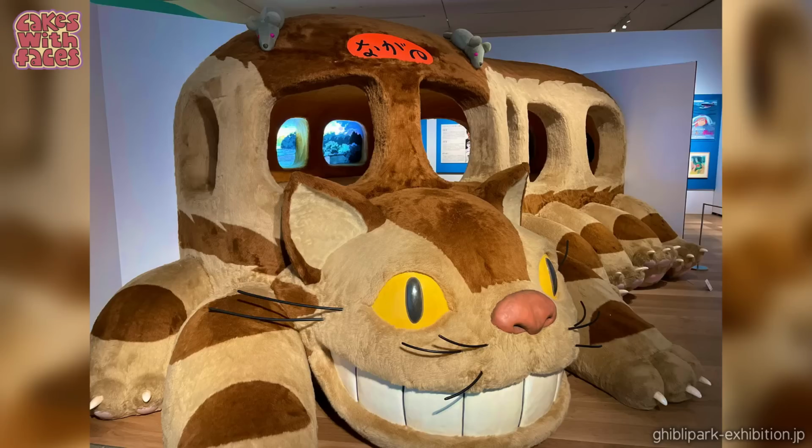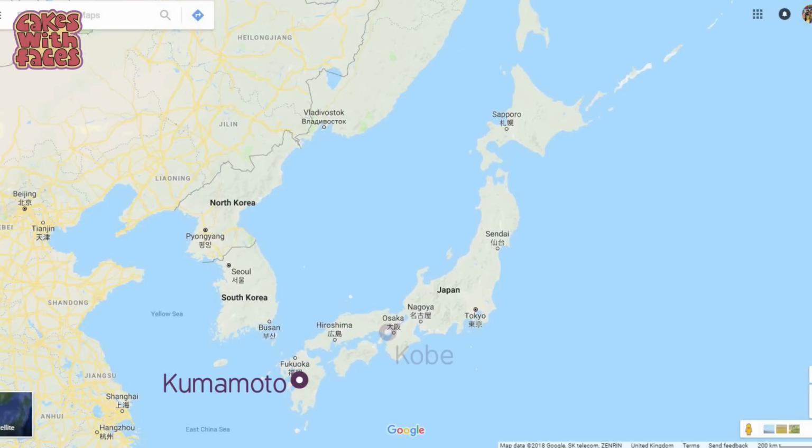The exhibition's in Nagoya until Christmas Day, and then it'll be touring, so there's more chances to catch it in 2023. It's going to Kumamoto, Kobe, which is just a short train ride from Osaka, and Yamaguchi.